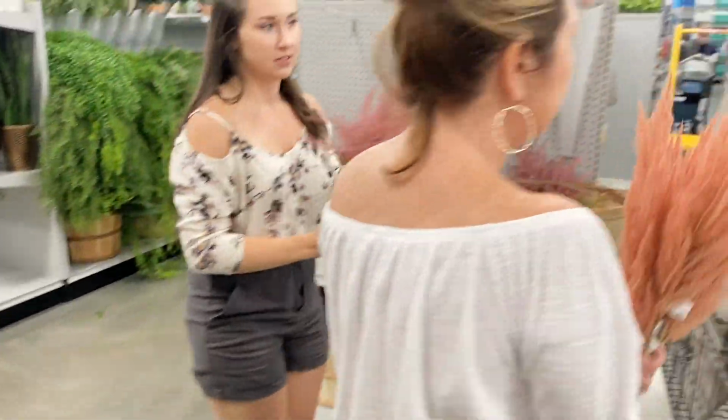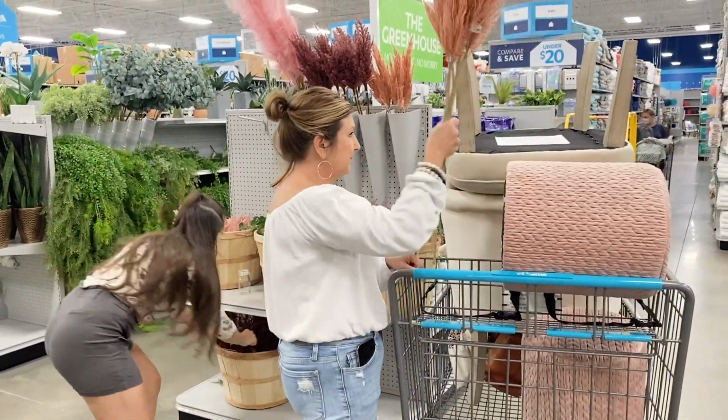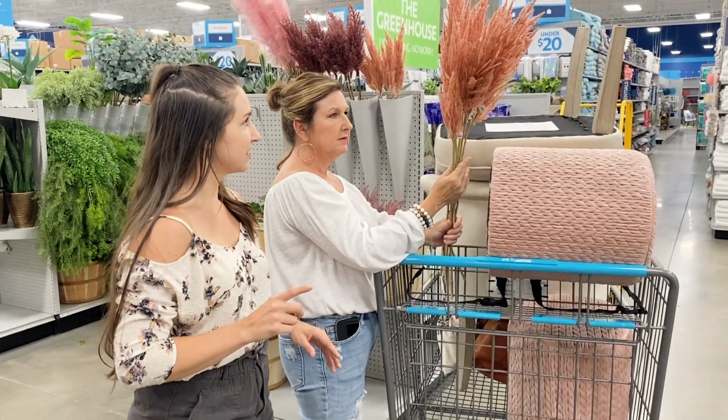No? It's too matchy poo-poo. Okay, so we don't want a matchy poo-poo. But yes, At Home has amazing stems. How many of these stems do you think we need? This is 7. Seven's a good number.